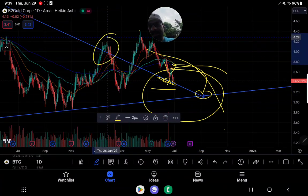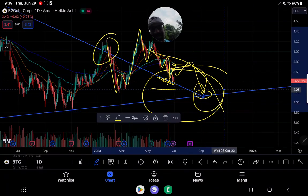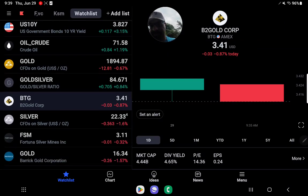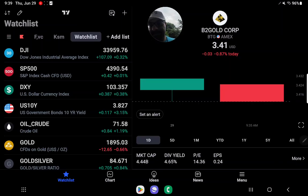Remember, we sold up here, let it ride down, came back up, and now we're waiting for this pattern to reconsolidate somewhere in here. So that's what I've been waiting for. So pay attention to gold. I wanted to do a quick update because gold's bottoming out a little bit here, and it's had a bearish cross in the daily.